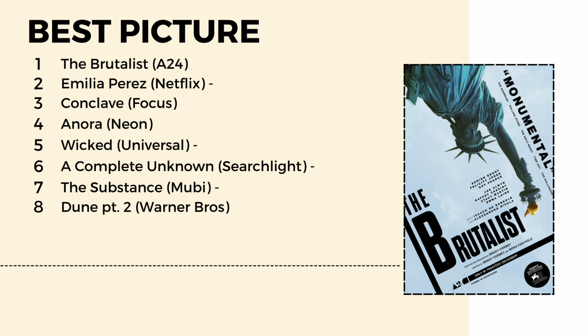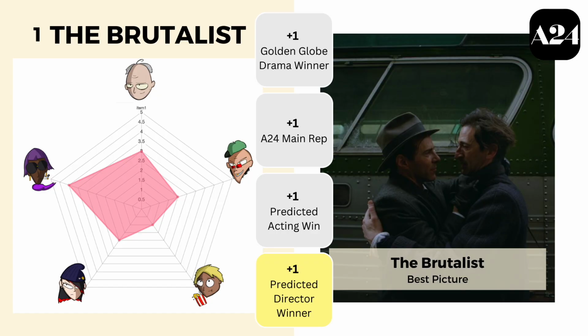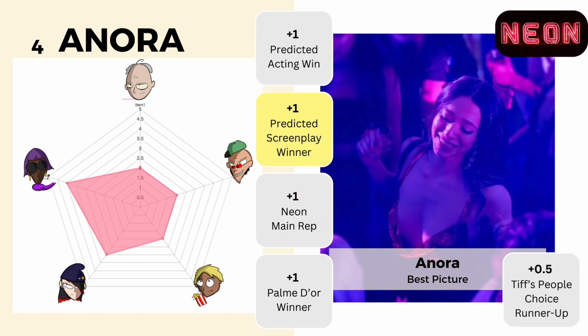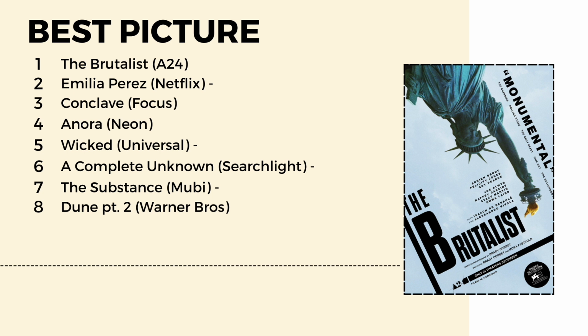Voila! This is my top 8. I'll work my way down. The Brutalist, Emilia Perez, Conclave, and Anora are getting in. The Brutalist is winning Best Director, Conclave is winning Adapted Screenplay, and Anora is winning Original Screenplay, so those are the 3 films I am predicting are most likely to win Best Picture.